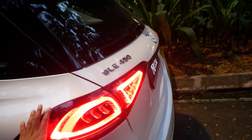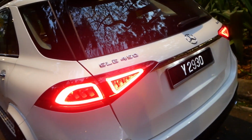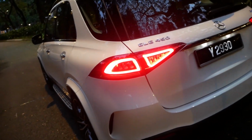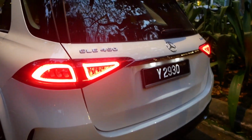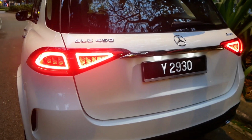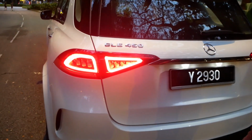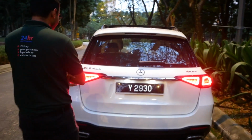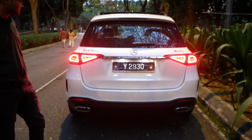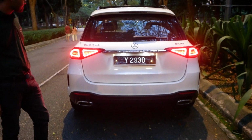And I like how they tidied up the rear. Prior to this, the GLE was a little bit ugly, for lack of a better word. But now it's more GLC-like, but not as ubiquitous as the GLC. The GLC is a bit lacking in character. I think that's because no one has bought this car yet. To be honest, the rear profile is very GLC-like. It's just more angular, more purposeful. And I quite like the shape.